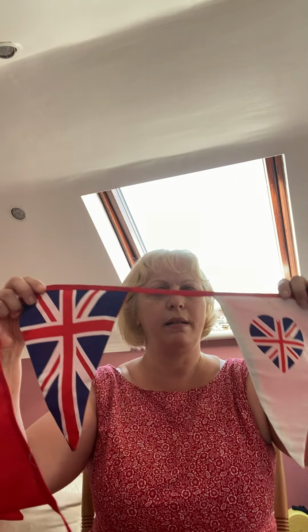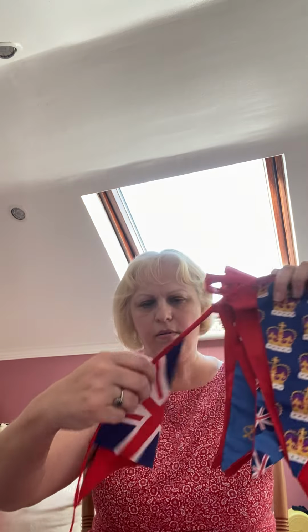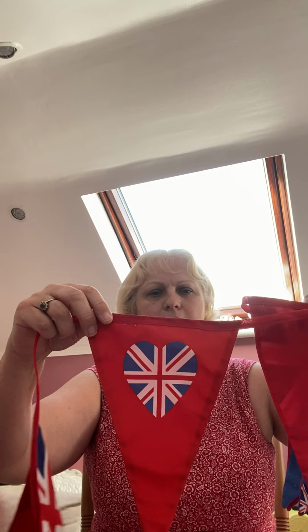So this is my bunting I've made. You can see I think it's going to be rather large. I'm just going back again, just showing you. Obviously there's quite a lot of Union Jacks, which I've mixed in with the other flags. So we've got crowns, there's the gold carriage. The Queen will be travelling in her gold carriage that she travelled in for her actual coronation. Hearts with Union Jacks, Union Jack, beautiful crown, another Union Jack, and another heart with a Union Jack, and a Union Jack. So that's lovely.